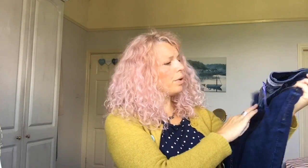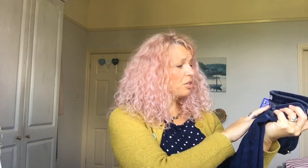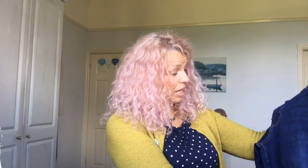So I'm going to try them on with a couple of the tops that I've bought and just show you the difference between them and my skinny jeans, really. But yeah, they were £4.75 and they were from Cancer Research. I don't know if they're brand new, but they look like they've hardly been worn. If they have been worn, they've not been washed very much.